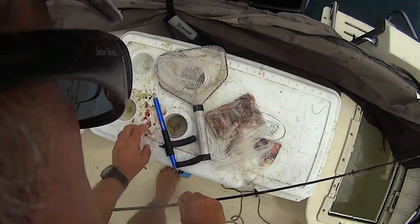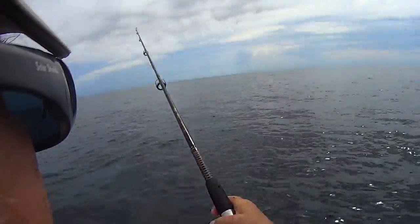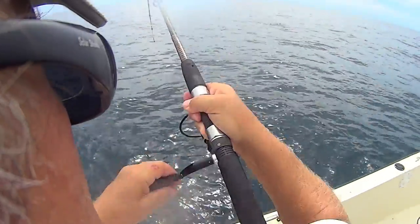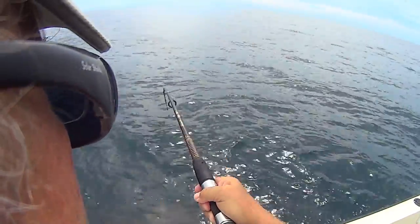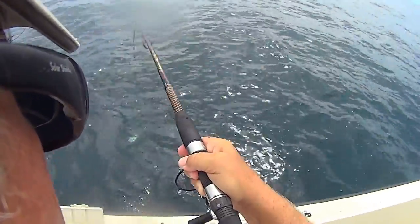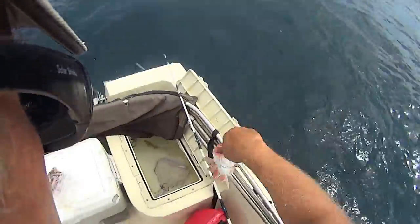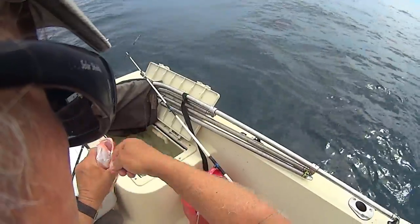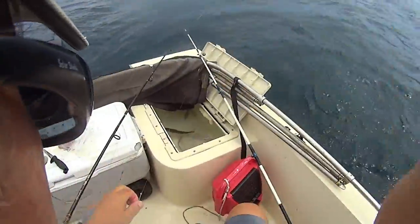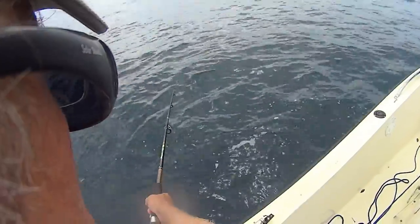All right, let's see here. Well, let's see if we get some live action here. Whoa, that was almost some good live action. Well, I've lost two leaders, so this time I put a wire leader on. There's some structure down there that these snappers and the black sea bass are taking me into. So, wire leader solved the problem. Another red snapper. More cut bait on here, folks. Something chewing on it down there.